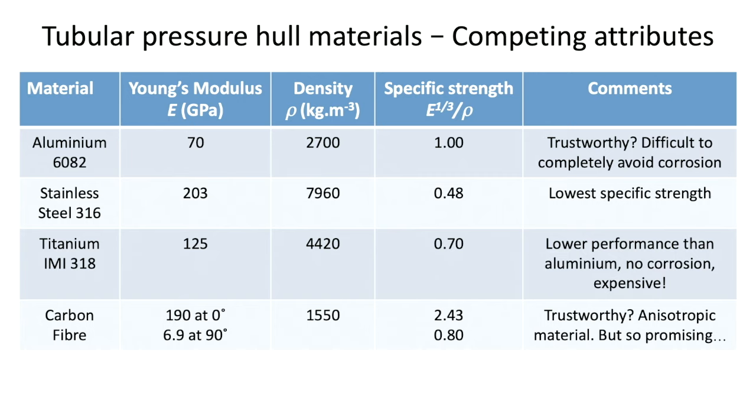And so the engineering material science challenge is, how do you maximize the property of the complete carbon fiber pressure vessel given those two figures? But is it trustworthy? It's anisotropic. It has material properties that differ depending on its direction. But it's so promising.